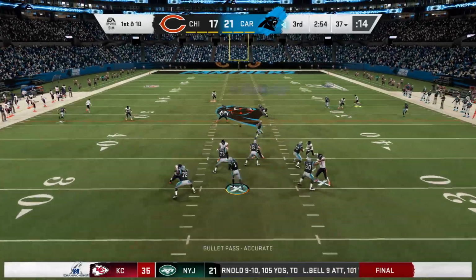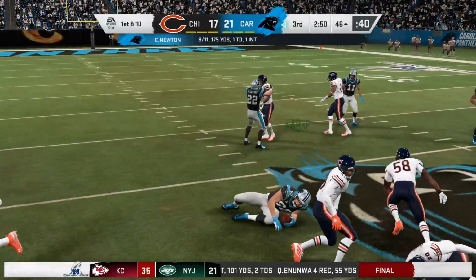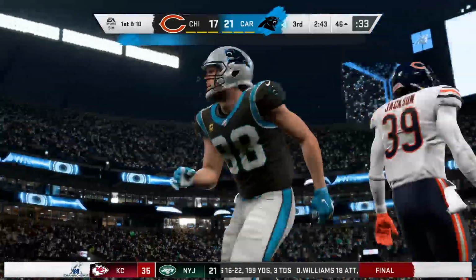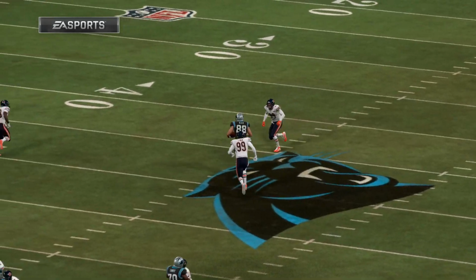He's so good at that, isn't he? I think he knew right away that he wasn't going to get to his primary guy. I think he read that as soon as he got to the line of scrimmage, he knew where the pressure was going to come from and said, I know how to beat that, and that's what he did. It's a Panthers first down, 17 yards on the play.